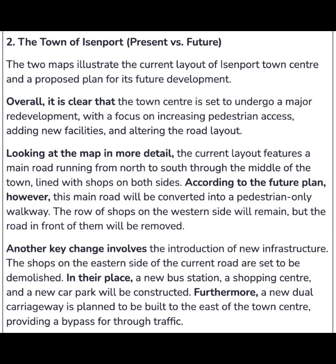2. The town of Icenport, present versus future. The two maps illustrate the current layout of Icenport Town Center and a proposed plan for its future development. Overall, it is clear that the town center is set to undergo a major redevelopment, with a focus on increasing pedestrian access, adding new facilities, and altering the road layout.